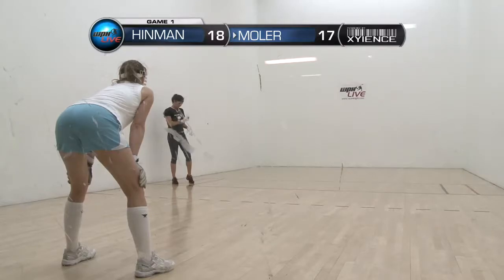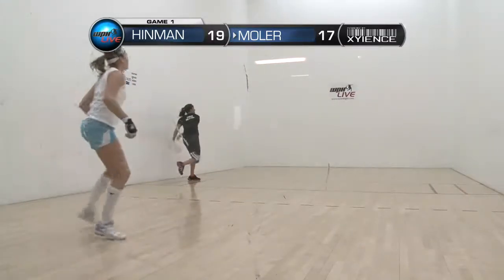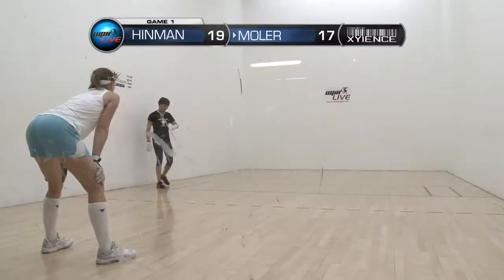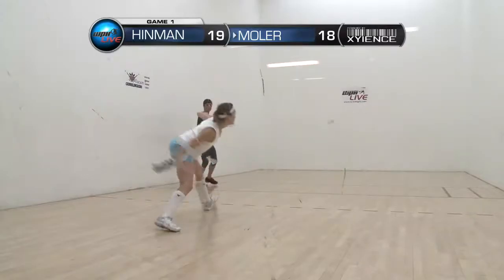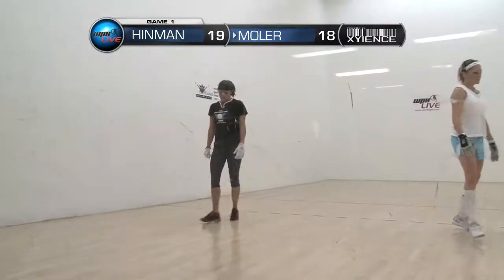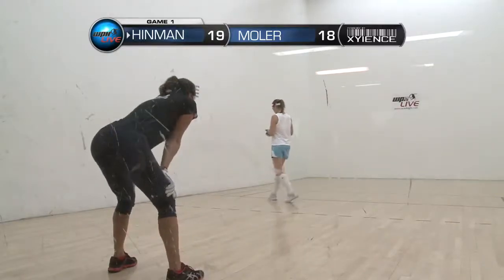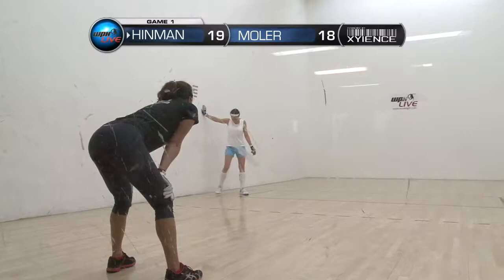Beautiful shot. The scoreboard is incorrect. It's 17 to 19. I like how Jennifer comes in, but I don't like the Mickey Mouse hands on that. That's just a terrible shot there from Jennifer Hinman, who's been playing very well here late in this first game. And that's a pretty good return, and Ashley just not ready for it. That's the problem, Dave, when your three-wall serve is taken out of the air. You're stuck on that left side wall, and you have to react quickly, and a lot of times you don't have the reaction time. 19 to 18.